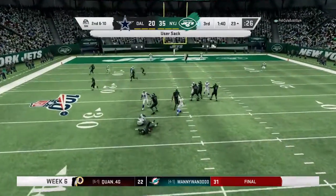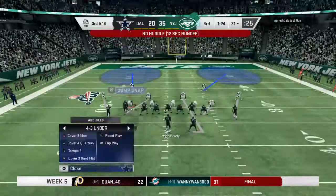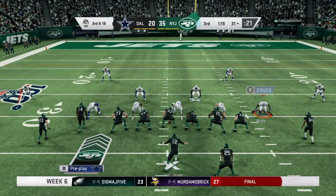Throwing now is Brady. And he's going to be taken down here. A sack back at the 32. Devin White in there to record the second sack of his young NFL career.